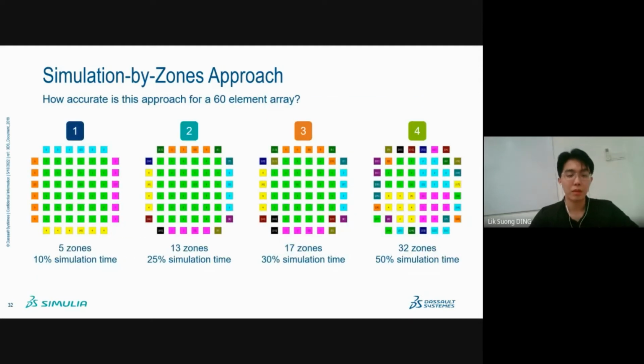So here we are comparing 4 different zoning methods. The first one, we have 5 zones, which reduces the total simulation time to just 10%. And then zone methods number 2, 3, and 4. For the 4th zone method, which gives us the highest accuracy, we split into 32 zones and reduce the simulation time to 50%.